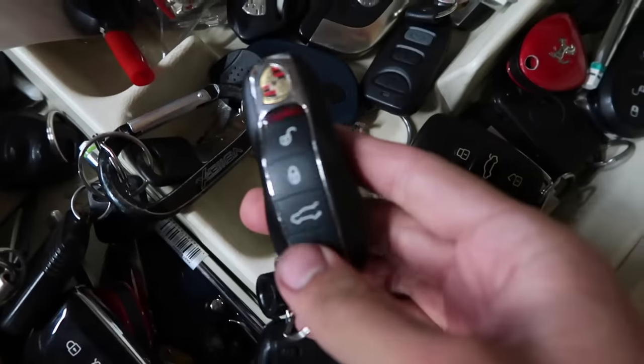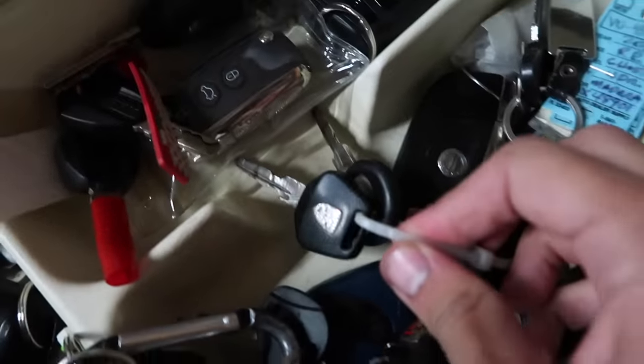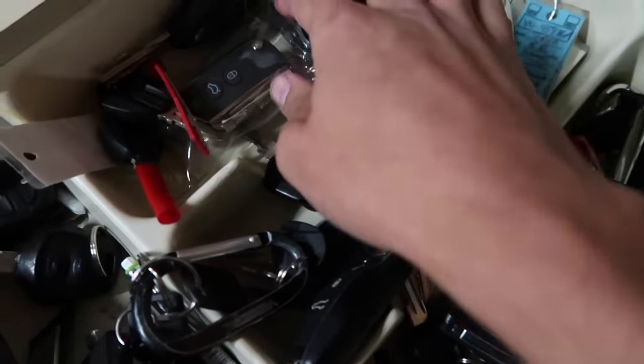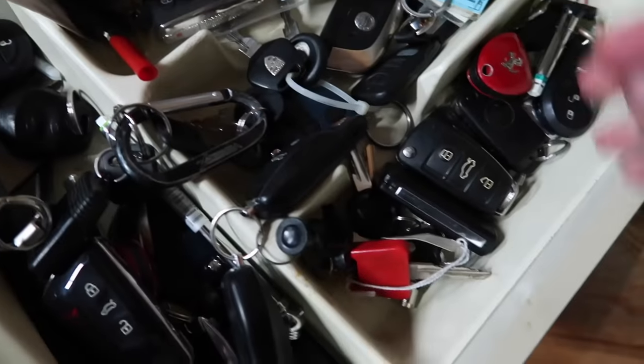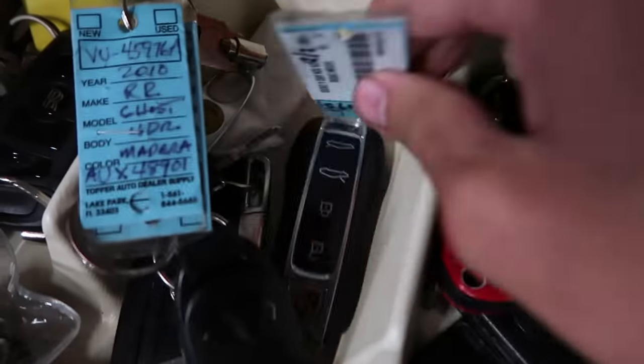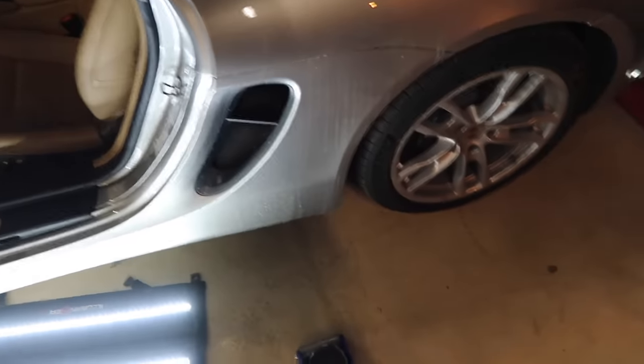Is it this one? Is it this one? Or maybe it's this one. No, that's 944. Is it this one? No, that's 987. Shoot. Maybe it's this one. No, it's 986. Or maybe it's this one. No, I don't know which one it is. Oh, it's this one. She's free.